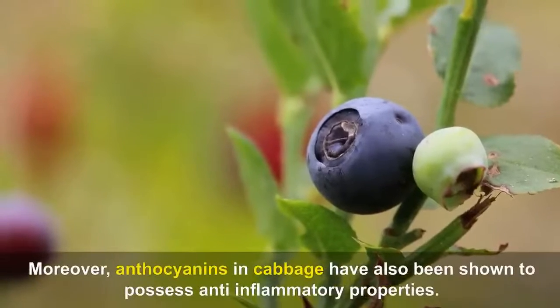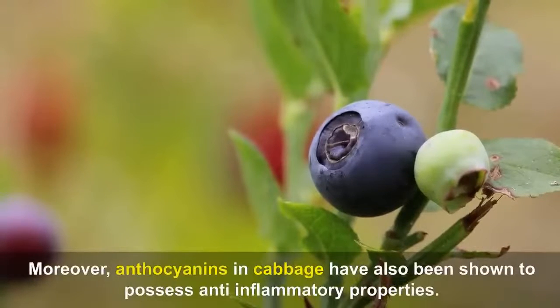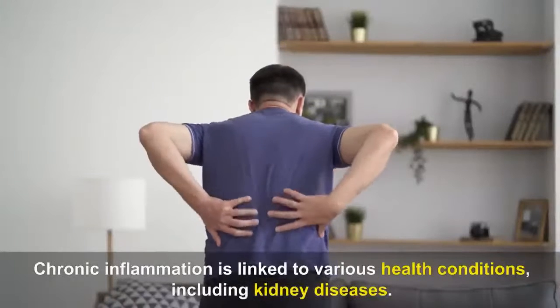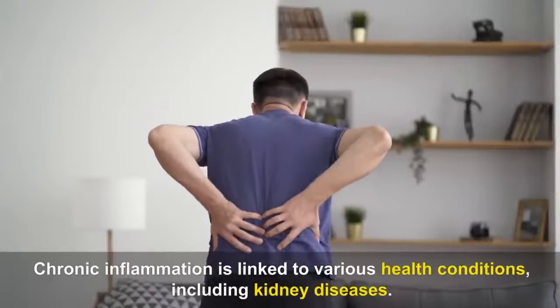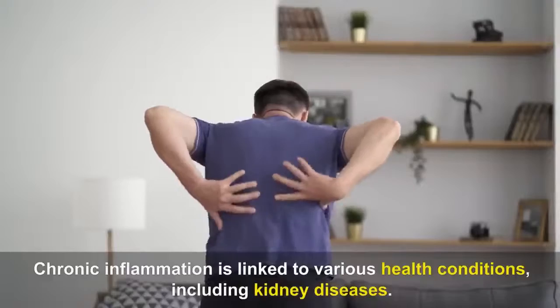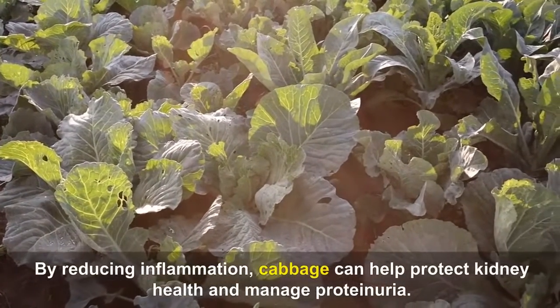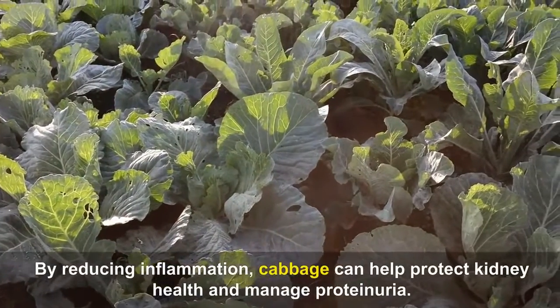Moreover, anthocyanins in cabbage have also been shown to possess anti-inflammatory properties. Chronic inflammation is linked to various health conditions, including kidney diseases. By reducing inflammation, cabbage can help protect kidney health and manage proteinuria.